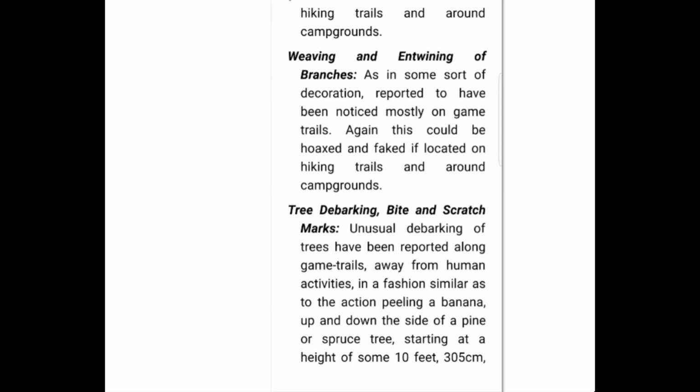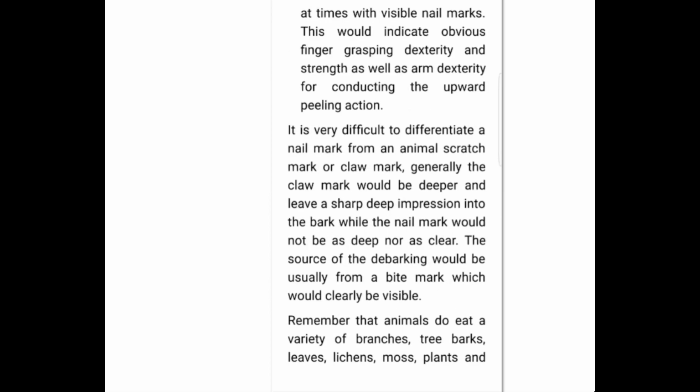But if we do find a scratching post, it's got to be at least 10 foot in the air before I even try to consider it. I try to weave through the possibilities. And I tell people, with the nail marks, sometimes it indicates obvious finger grasping or the dexterity, the strength in the arm as well, and the peeling action, so on and so forth. You have to take a look at that.